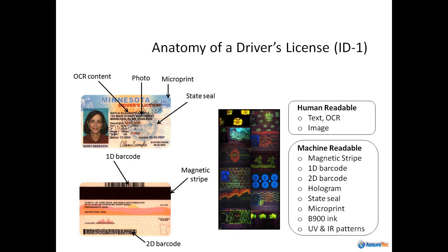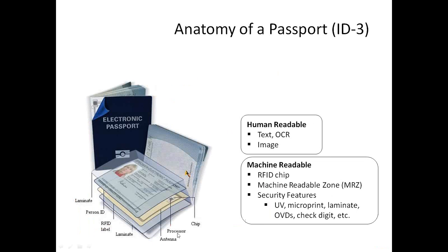So when you look at your driver's license, you'll see certain features. Where I live in Louisiana, there's the geographical outline of the state, and then you have one of these outlines that is cut in half. That is a security feature on every driver's license. You have the same type of thing on a passport. These are the things on the new passports that are security features: chip, processor, antenna, RFID labels, the identification stuff, machine-readable stuff, and the human-readable stuff.